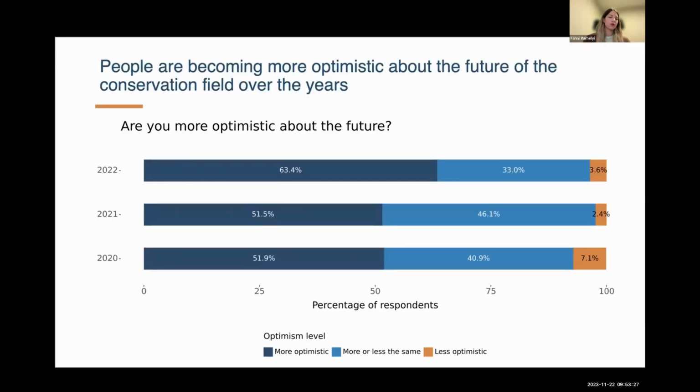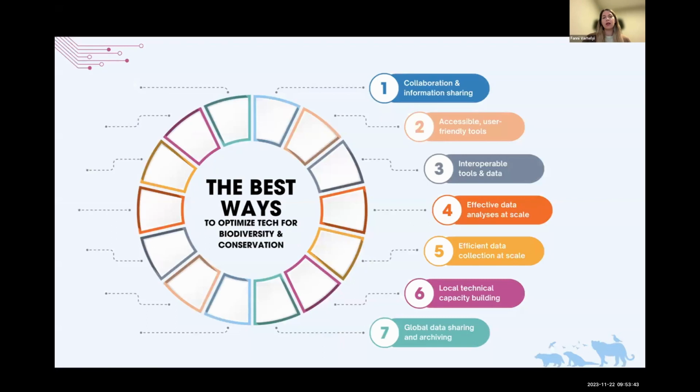Finally, to close on a positive note, we also asked people if they are becoming more optimistic, and we've seen that over the years, people have become more optimistic about the state of the conservation field, which was great to hear. We also wanted to see what the best ways are to optimize technology for conservation and what areas people are optimistic about or interested in. We found that collaboration and information sharing was number one, followed by accessible, user-friendly tools and the interoperability of tools and data.